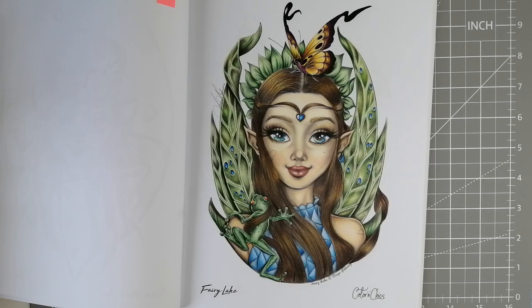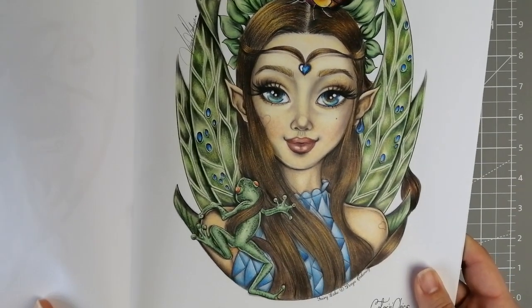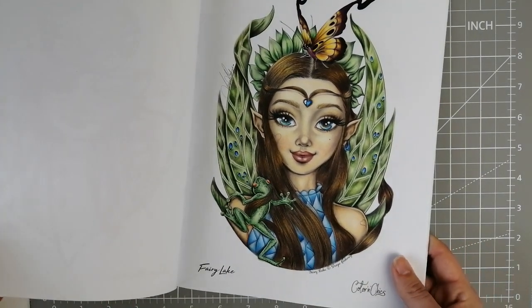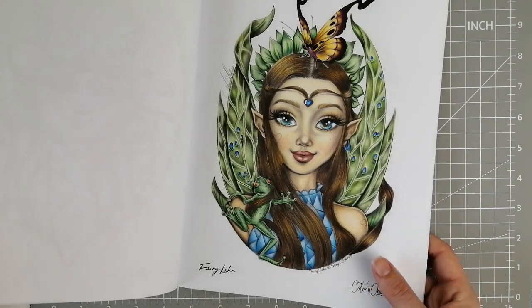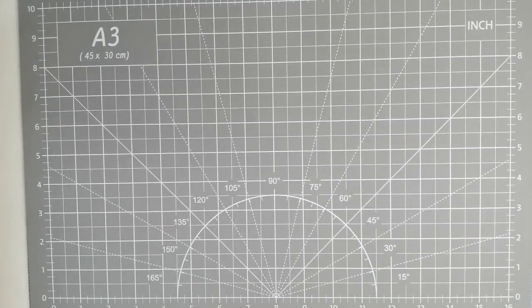So this is the Fairy Lake page. I'm really pleased with how she came out. Her hair, not so much. That's the Rembrandt Polycolour, the Lyra Rembrandt Polycolour. I'm pleased with it, it's growing on me. It's not maybe the best, but it's not terrible. But the Prisma went down beautifully on this paper, and I am really pleased with how they performed. Really happy with how that page has turned out in the end, to be honest. And yeah, we colour that together if you're interested on the channel.